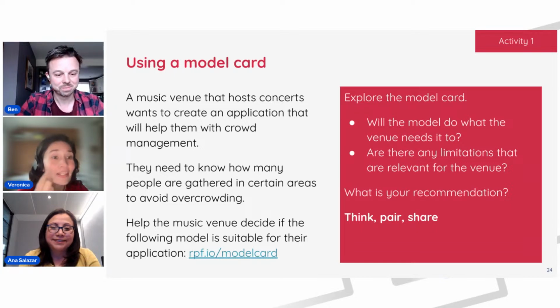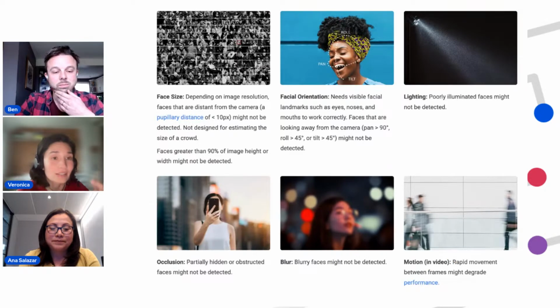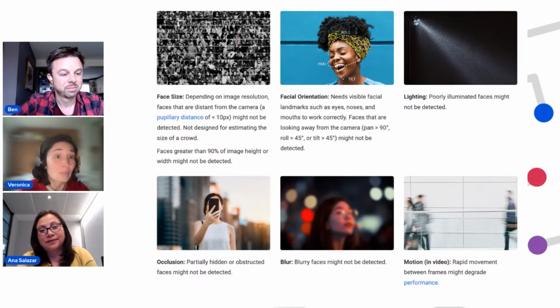Yeah, given the limitations, it outlines the fact that it's not great in crowds where the face sizes might be small. People don't always look in just one direction. Concert venues are known for the lighting not being good. People move around a lot, so it doesn't look like a very good model to use for this particular context, does it? Although saying that, if I was a concert venue looking potentially to use a model and I didn't have any other better suited models, I might look at how my cameras are set up to then make the model more suitable for my context, maybe.